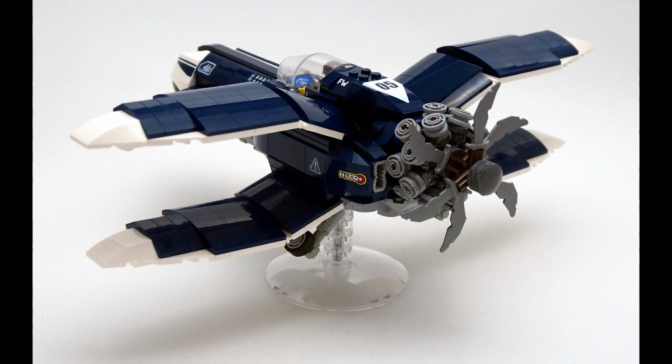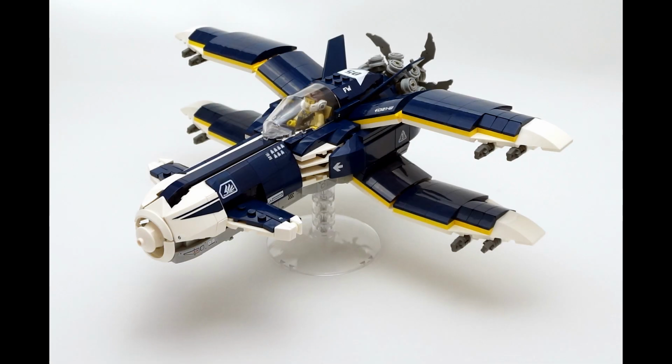Yet in the back, we've got an extremely strange looking engine with these pistons sticking out everywhere, and it goes right along with this jagged propeller in the back that's made up of these damaged swords. It gives a lot more personality to what is otherwise a very clean and stylish build.